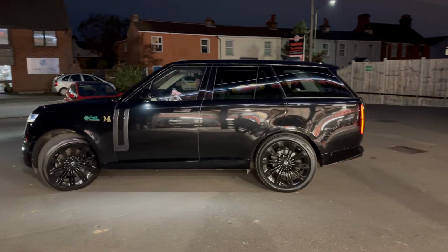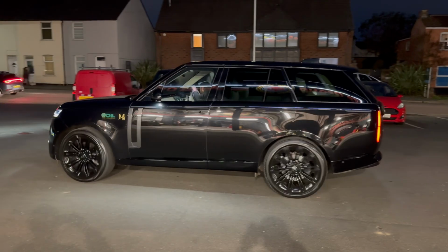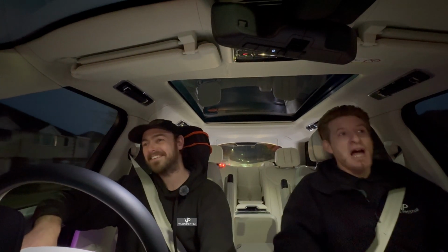Oh, it's shiny. Oh, it is shiny. Oh, look how shiny it looks. You had 150 grand, whatever this car is, would you buy one of these? See the delay! The delay!